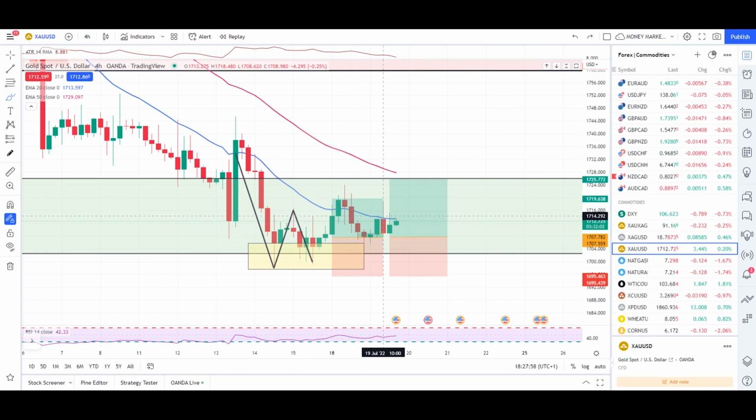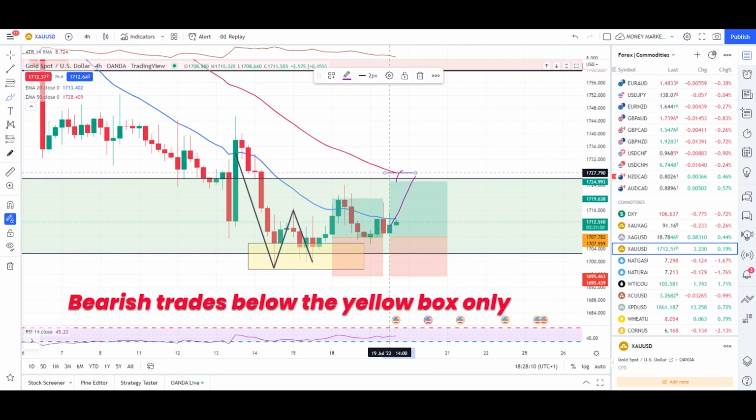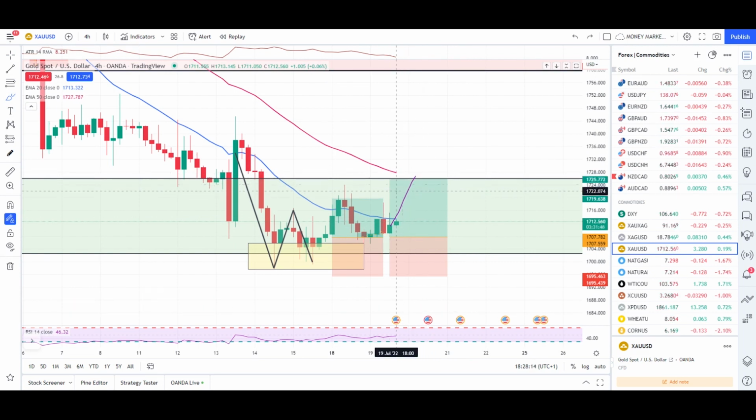We do not have any sort of entry reason, but I'm still expecting the market to hit at least 1725, or at maximum we can see the market hit 50 EMA, from where we can expect a push down. Of course, if we break above 50 EMA with very good bullish pressure, then we can expect the market to push up further. Let's check silver.